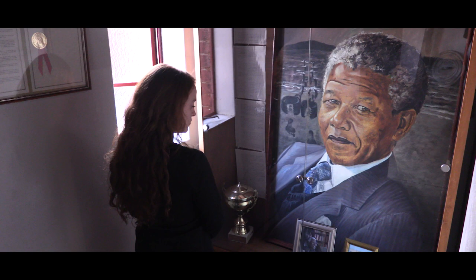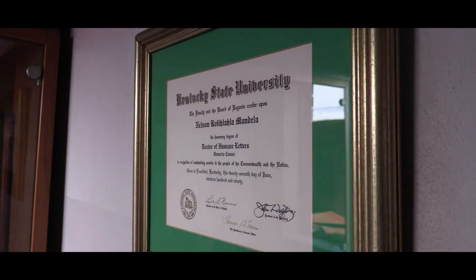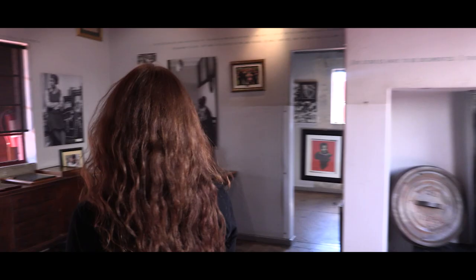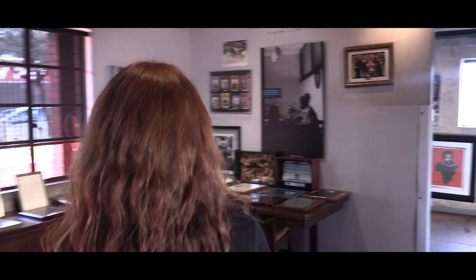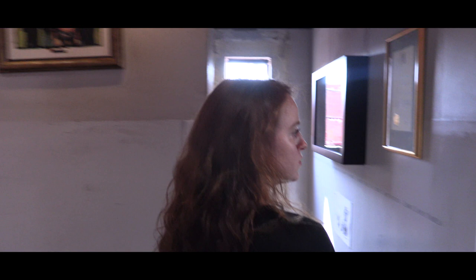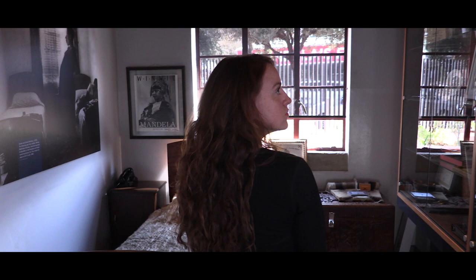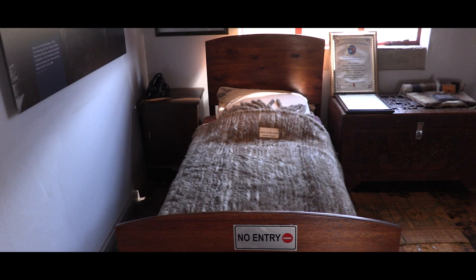In Johannesburg and in South Africa generally, you can find the figure of Nelson Mandela everywhere. Nelson Mandela is one of the most important people in the history of South Africa, fighting against racism and segregation, which is shown to be an ongoing battle within this country.